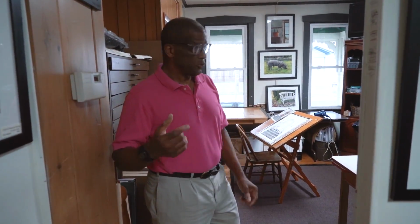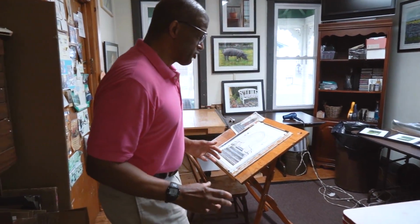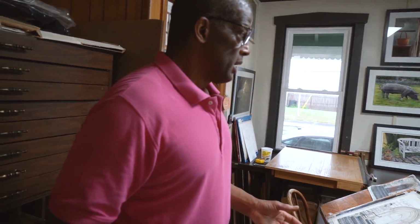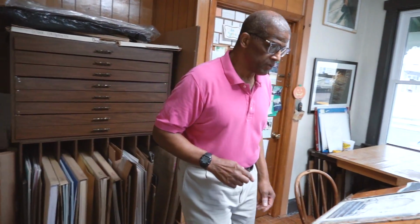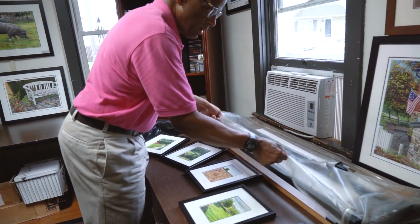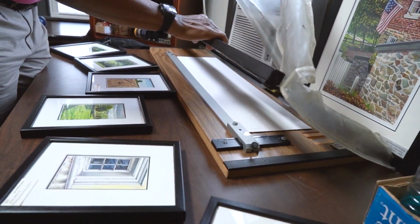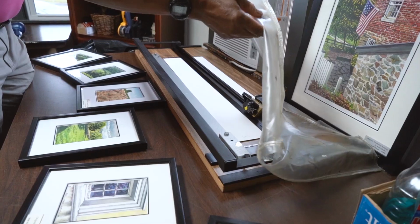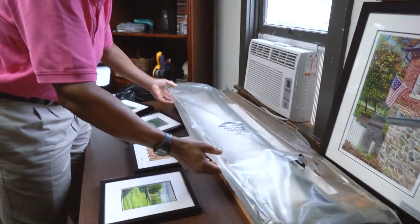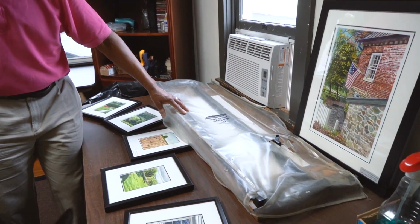Okay, if you want to step through here, this is the work area. This is where I get to come when we're not matting and framing anymore. Now I'll show you some of the tools that we use. All right, we cut our own mats. Right here, this is a C&H, an old C&H mat cutter, but you know what? It's familiar. It cuts beautiful mats because we've used it so much and we've mastered it, or it's mastered us, I don't know. But this is our mat cutter, which is covered.